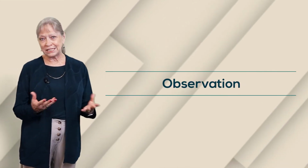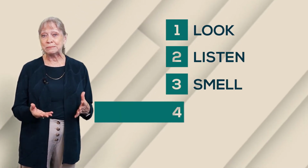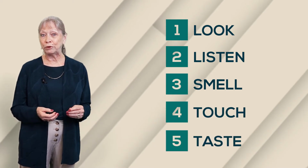The first step is observation, and it's fairly straightforward. To do this step, you will literally use what you have in order to observe. You will look, listen, smell, touch, and maybe taste in order to assess information for the investigation. You'll use your 5 senses, and you already have everything that you need.